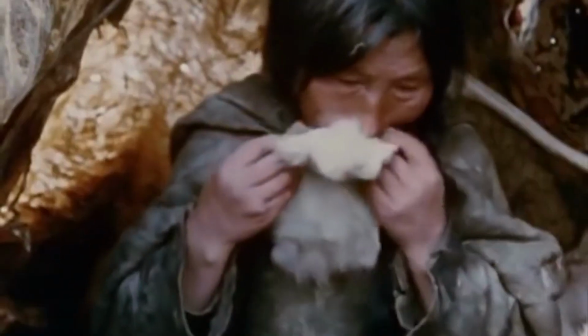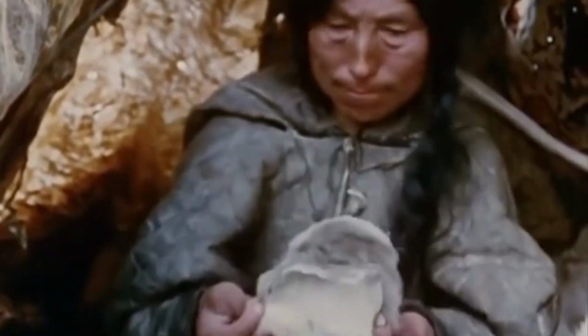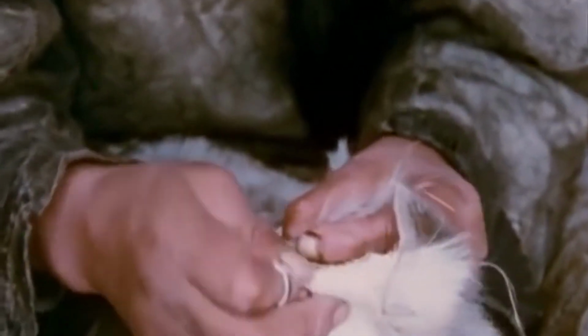Creating clothing from animal skins wasn't as simple as hunting the animal and immediately using its hide. The Inuit developed an intricate, time-consuming process that transformed raw hides into durable, flexible materials perfect for clothing. Each step was crucial. Skip one, and you might end up with a garment that could crack in the cold or rot in storage.